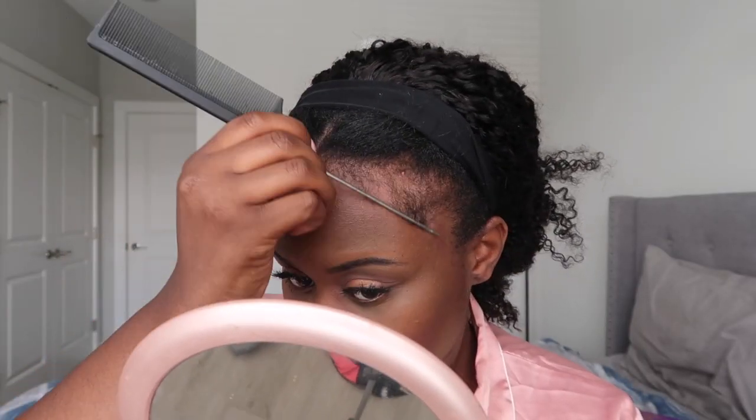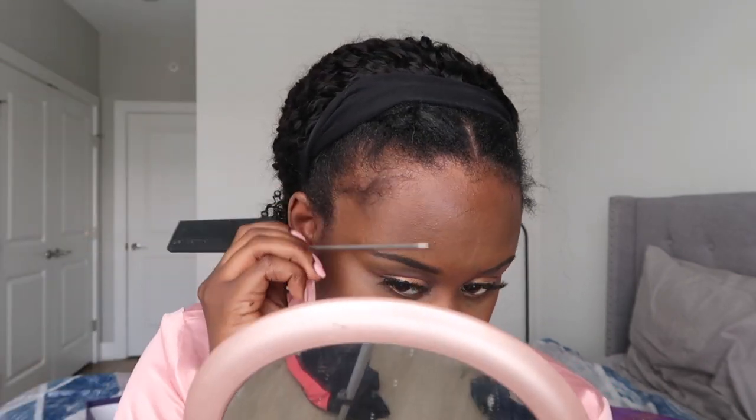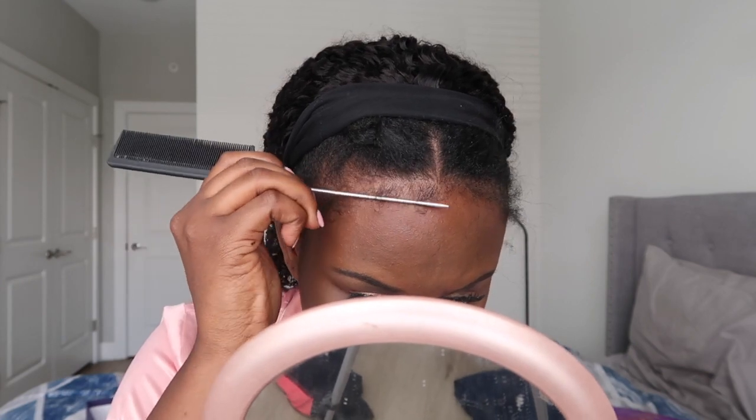However, although I'm showing 3, I decided to only use 2 of them, and you'll see which ones. Now, does it take all of that? Well, I don't know for you, but for me, it does. Now, seriously, when I do my edges, and this time it legit took me about 10 minutes to do it, I'm not gonna lie, but guess what? It was well worth it because they were laid for like 3 days, no lie.